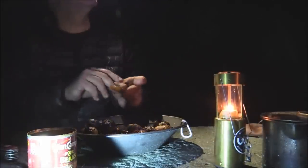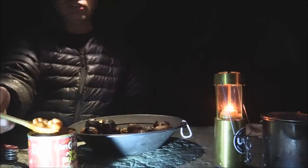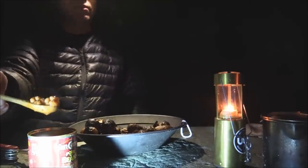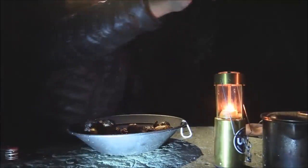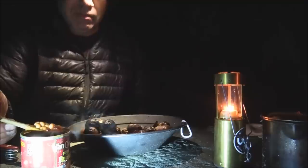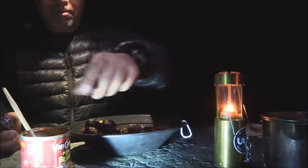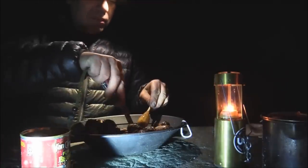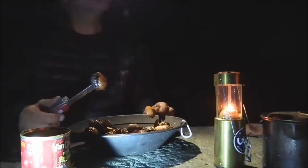Pork and beans? Look at the sauce. Oh yeah. Goes good with the steak, dude. Here, you want to try some? Goes good with the steak. I'm good. I got a bunch of food here. That sauce is good. Potatoes are good, huh?